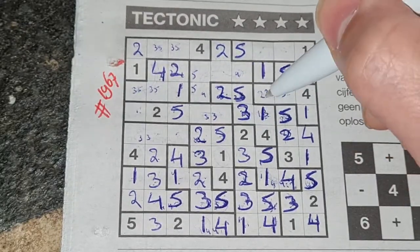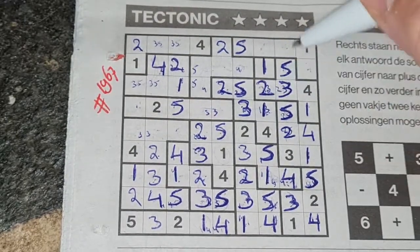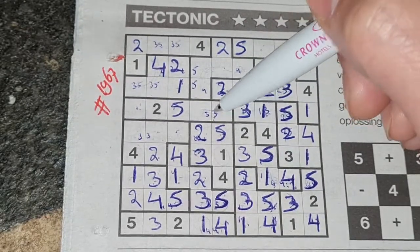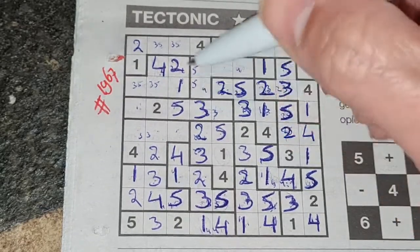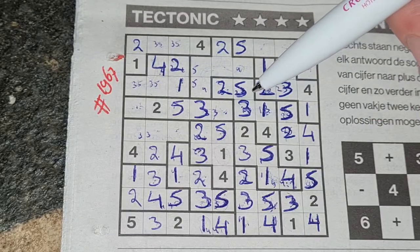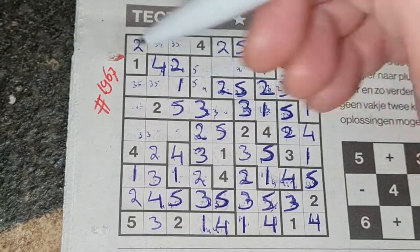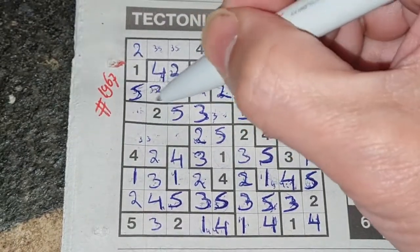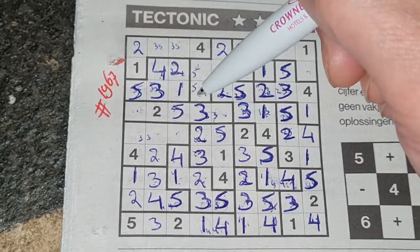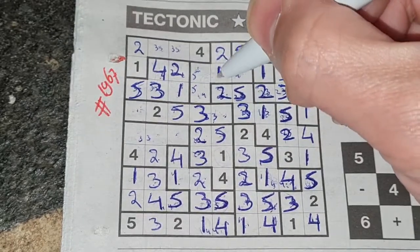Now we have a 3 here, so this cannot be 3 anymore. This should be the 3 and this should be a 2. We have a 3 here, so this box cannot be 3 anymore. This should be the 3, so 2 boxes left, the 1 and the 4. A 1 and a 4. Alright, now we have a 5 here, so this cannot be a 5 anymore. This should be the 5 and this should be a 3. These two boxes cannot be a 1. That box cannot be a 1, so 1 box left for the 1 should be here.